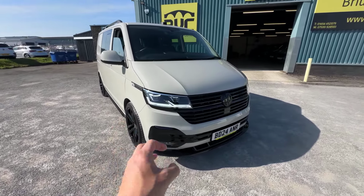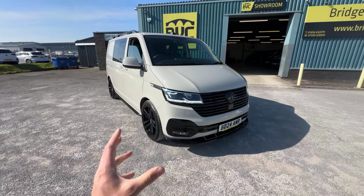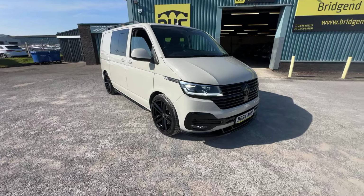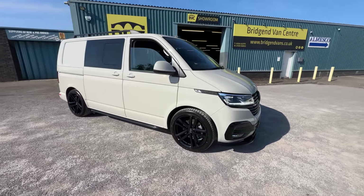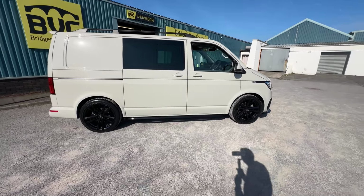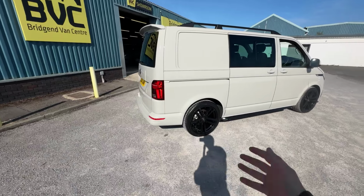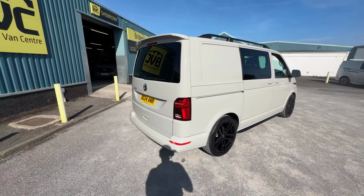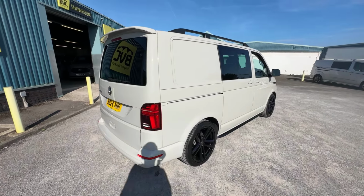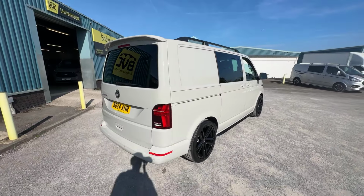Something very special to show you here today. This is our April 2024, 24 plate Volkswagen Transporter T6.1 T32 Highline DSG Kombi. This one's got the 2-litre bi-turbo TDI 204 PS, roughly 204 brake horsepower. Short wheelbase, as I mentioned, Highline Kombi, finished in the fantastic Ascot grey. This van is not white, if it may appear like that in the camera here. This is, as I say, Ascot grey, which is this absolutely stunning sort of pastely solid colour.